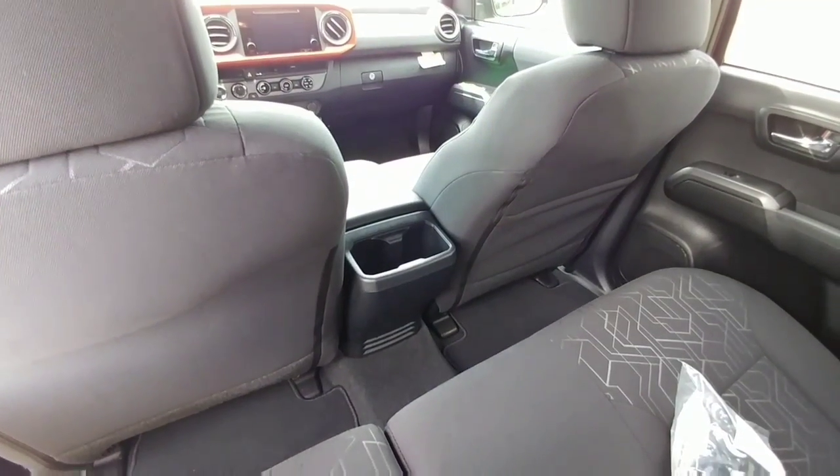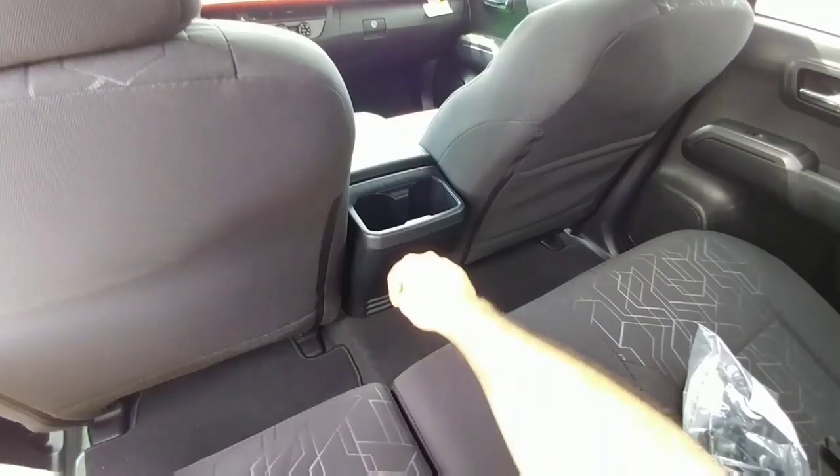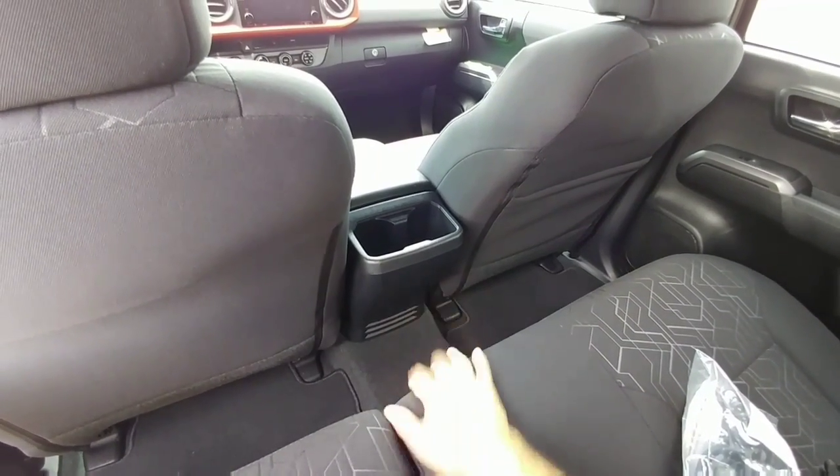This truck does not appear to have rear air conditioning vents, though it does have some ventilation down here. They point downwards, so they're not pointing upwards at you. I do wish it did have a couple AC vents back here.